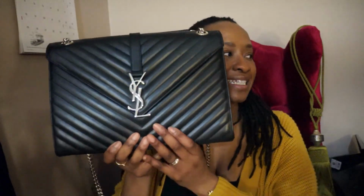You can use a small wallet, you can use a full-size wallet, you can fit a water bottle in here, I can fit my planner, my agenda, I can fit that in here easily. It's just such a spectacular bag. I love it so much. So yes, this is the 6th and final bag that I plan on keeping in my wardrobe forever.